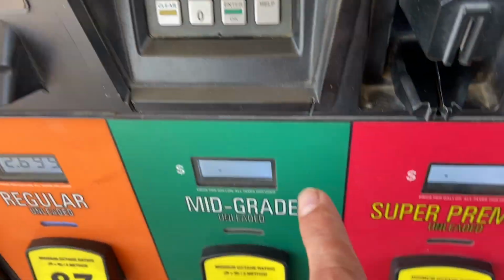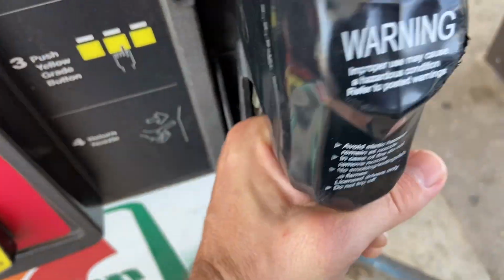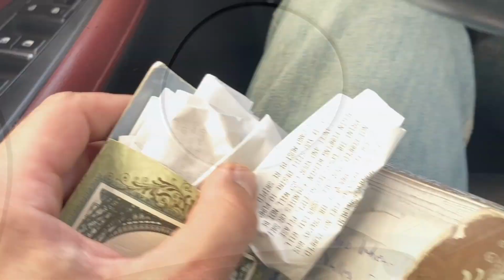So if you pay with this thing right here, you actually save 10 cents. It doesn't give you a bunch of trouble. But you go in, you don't get the 10 cents discount.